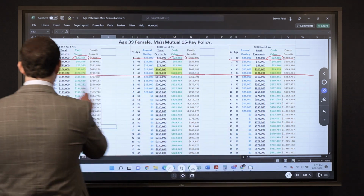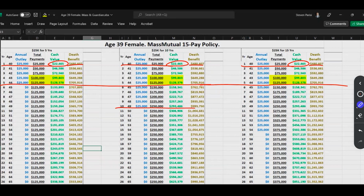So all this shows 5 years, then 10 years. Look at the 10 compared to the 15. Do you notice any difference in cash value and death benefit? Nope, because it's the same policy, just extending the funding. So a nice option to be aware of, just based on what he had asked for in his initial email.